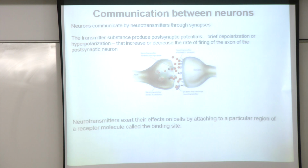If a cation channel opens, positively charged ions will get in, and there will be more chance that our cell will integrate it and reach the threshold to conduct the action potential. If a negatively charged ion channel opens, then there is less probability that the next cell will decide to fire, to proceed with the message. Okay? And this is all about it. So neurotransmitters exert their effects on cells by attaching to a particular region of a receptor molecule called the binding site.